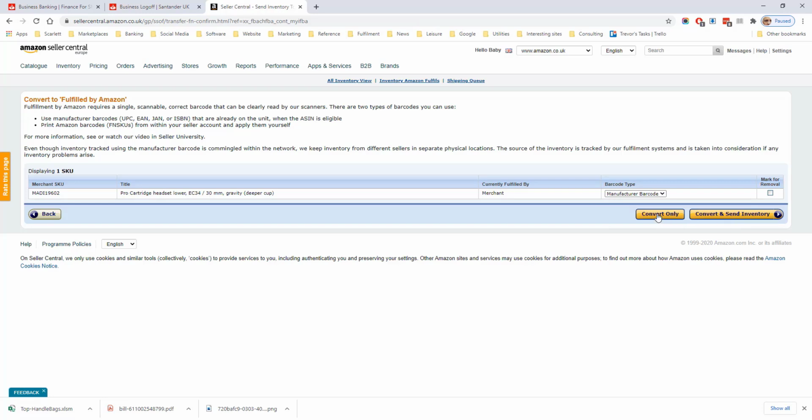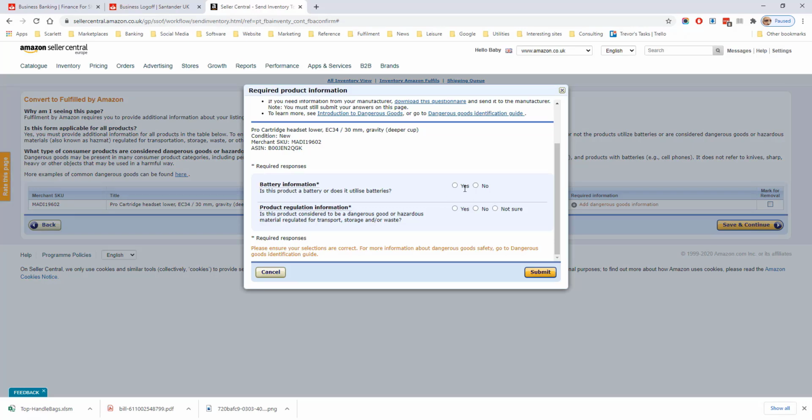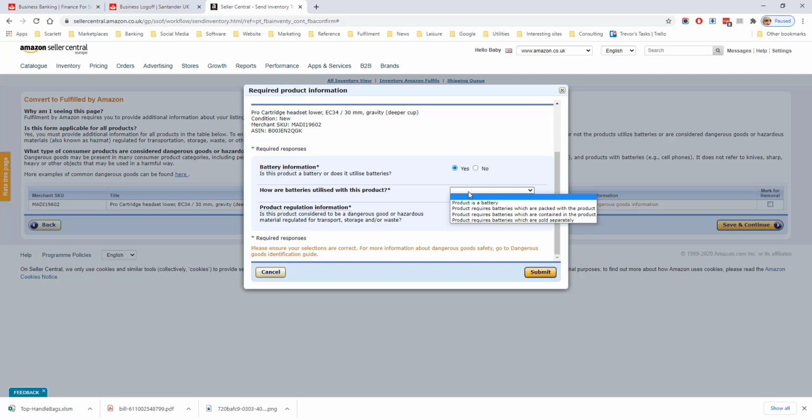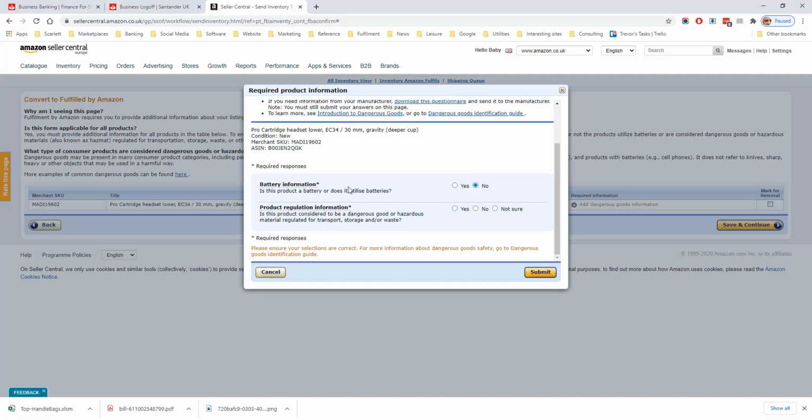So if we click Convert Only, in the next stage you have to enter the dangerous goods information, which is basically the hazmat information. So for example, if your product has batteries in it, you have to declare the batteries. So you need to select whether it has a battery or not. If yes, then you need to put the battery type. So this product has a battery in it, and then you need to put the battery composition in. Or you can select no, that the product doesn't need batteries.